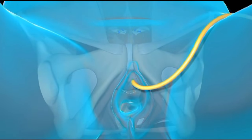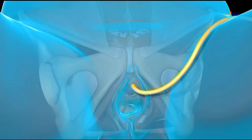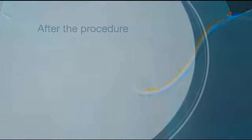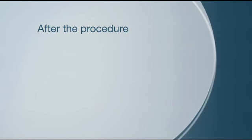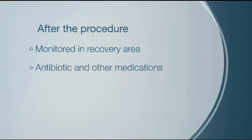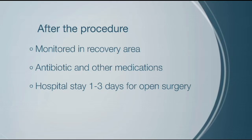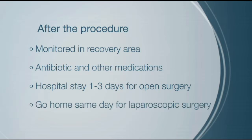Oftentimes, he or she will insert a catheter to help drain your bladder until you can easily urinate on your own. After your procedure, you will be taken to the recovery area for monitoring and given antibiotics and other medications as necessary. You will remain in the hospital for 1 to 3 days if you have an open bladder suspension procedure. If you have a laparoscopic procedure, you'll most likely go home the same day as your surgery.